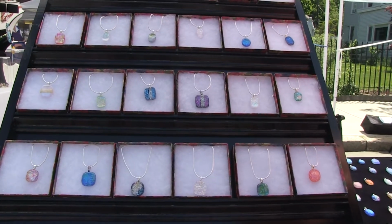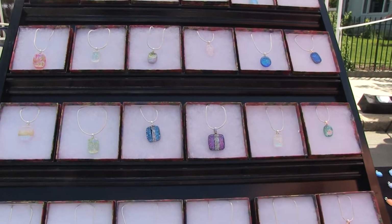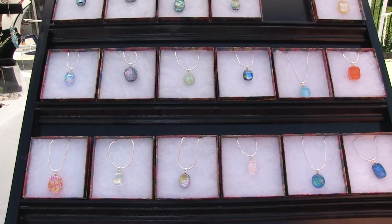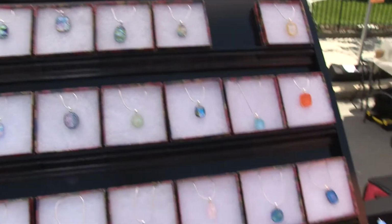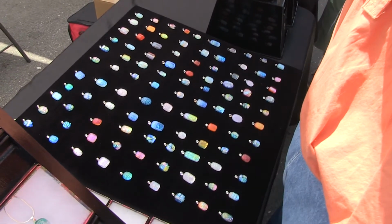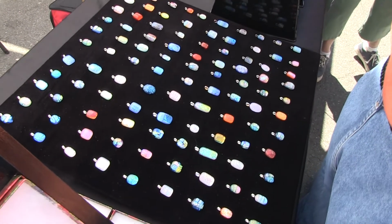Okay, and now where do you make these? At home? I have a glass studio in my house. Oh, you do, and you have a furnace and all the equipment? Yeah, the kiln and everything. And now, how long have you been doing this? Is this something that you came up with yourself, or is this something you saw being done and said, I like this and I'm going to try to do this?